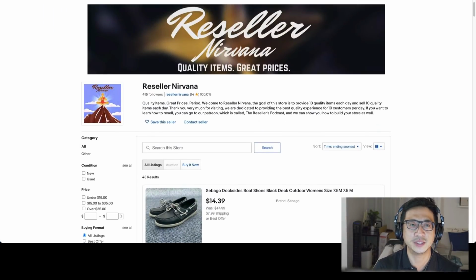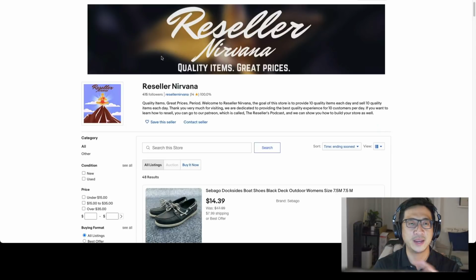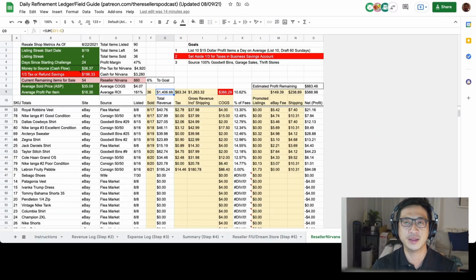I'm starting this store with no money, and after 24 days, it already has daily sales, and I've already had $1,400 worth of sales with no money. All of the eBay holds have been removed, and that's because I've had over 20 transactions completed. All the tracking has been uploaded immediately. I've already proven to eBay in less than 1 month that I can be trusted with no holds.